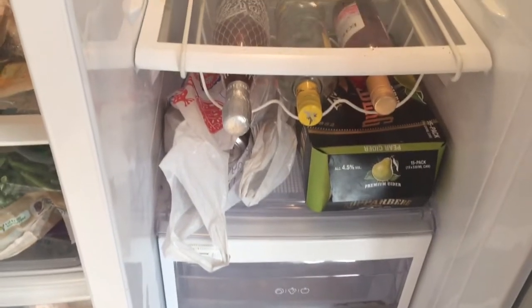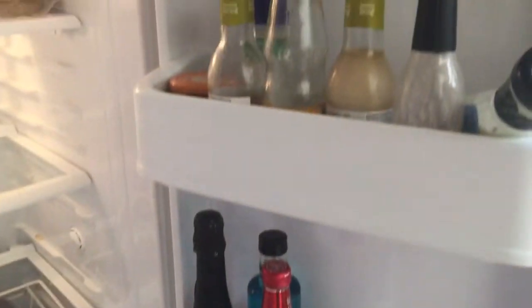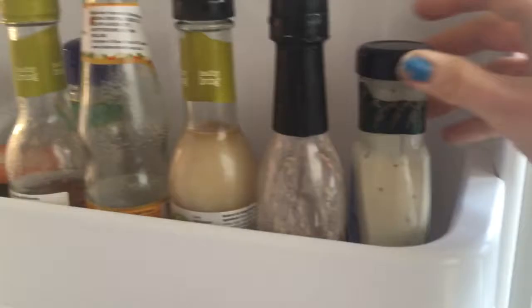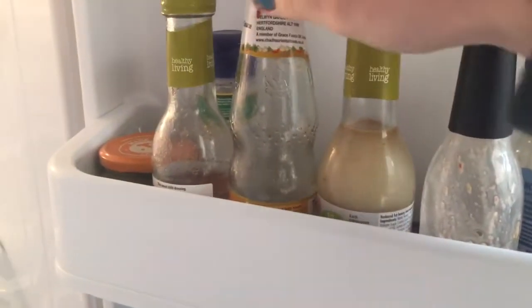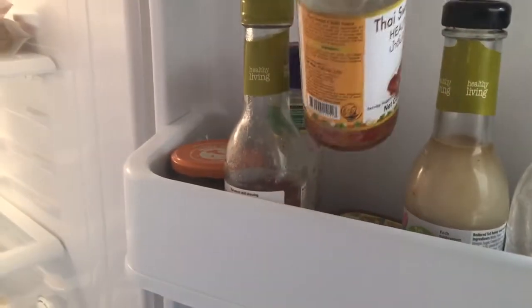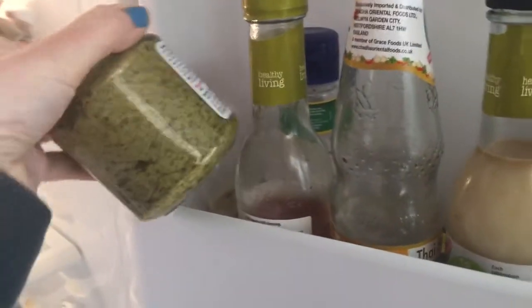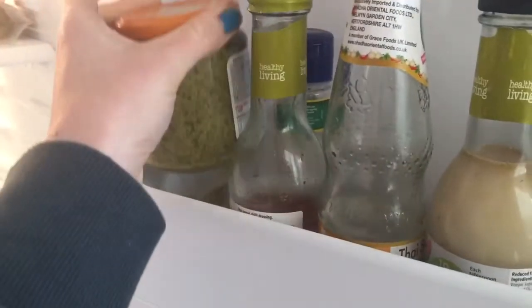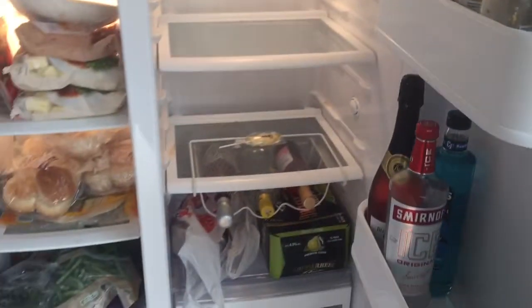We have some alcohol down the bottom, which being pregnant I sadly cannot enjoy, but apart from that everything else is empty. Some more alcohol up here that is just sitting not being drunk because I'm pregnant. We have some salad dressings and things here, some sweet chilli sauce, and I know I have a backup of this in the cupboard as well. I also have some pesto here for making pasta, but apart from that my fridge is basically empty, so there's not much that I can do from here.